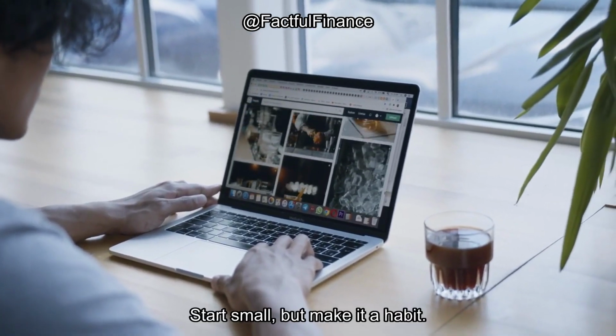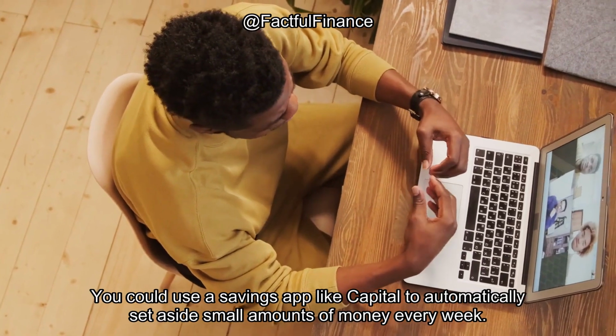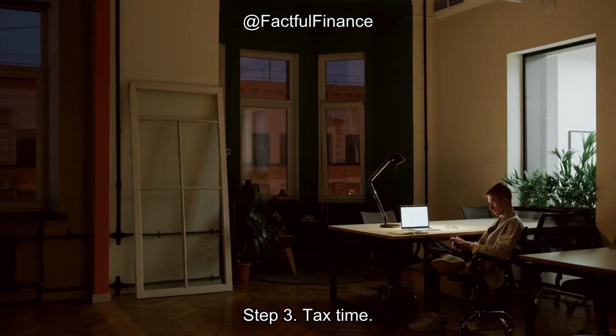Actionable tip: start small, but make it a habit. You could use a savings app like Capital to automatically set aside small amounts of money every week. Even $50 a month can add up over time. Step 3. Tax time, your new reality.